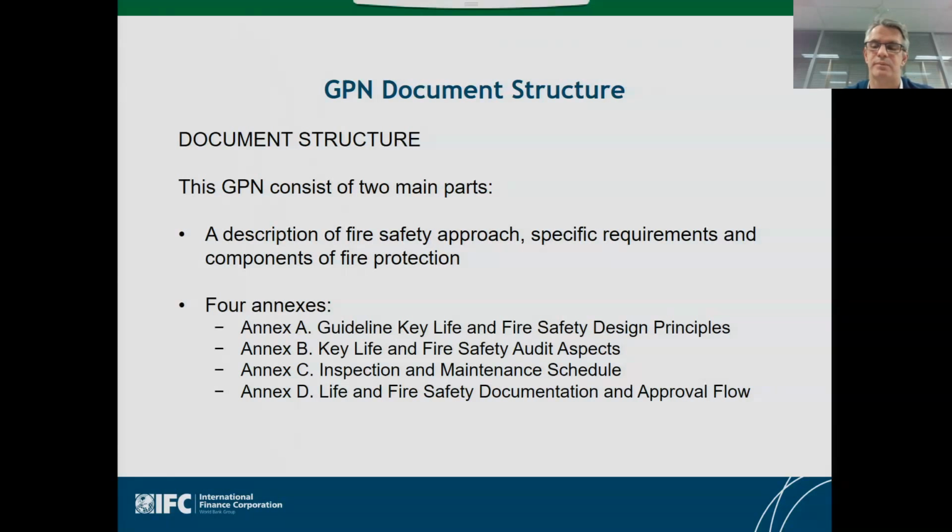Okay, yes. Sorry. So inspection and maintenance, again, needs to be done. And very important, and also often lacking, is proper fire safety documentation. I'll get to that later on.